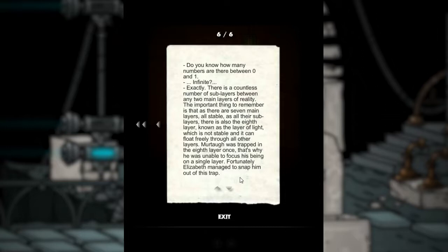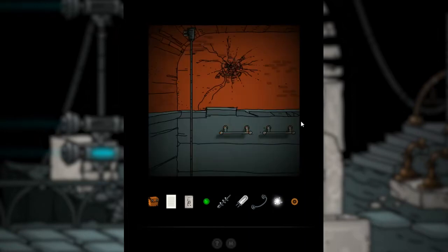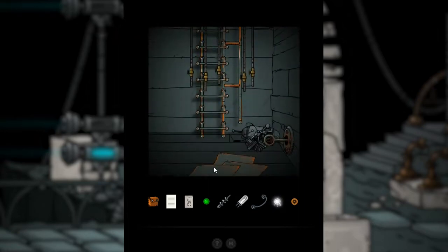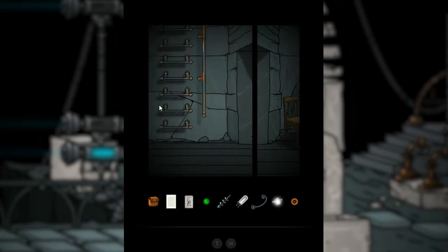So Murtaugh did somehow manage to find himself in the 8th layer, that's how he was able to see all 7 layers of his arm all at once, if the 8th layer flows through all the other layers. So, there's that. It also explains the whole rapture incident, that once he started focusing on a single layer again, he somehow disappeared to everyone else.